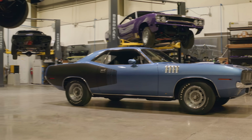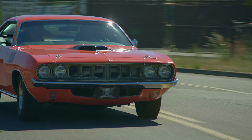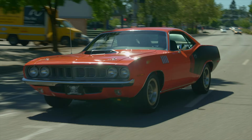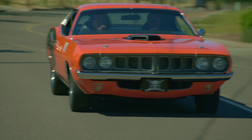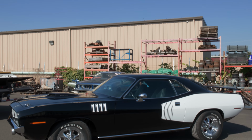We have to find original parts when they're not being reproduced and restore them to OEM condition. We have to do the research and the history to make sure that when you are done with that 1 of 108 cars, it's not just on the road again, but it is a duplicate to the way that it was on the day it was built.